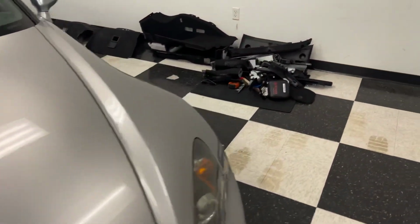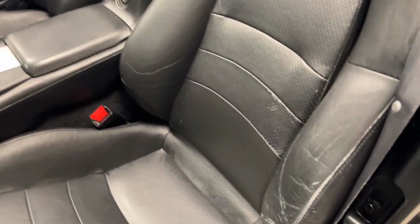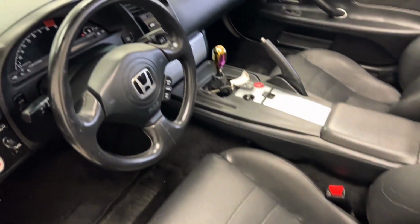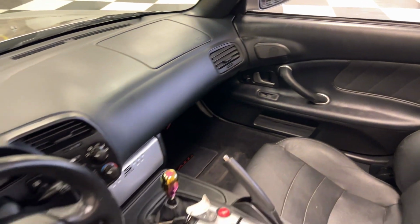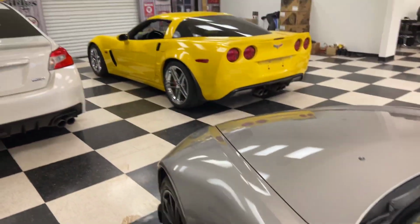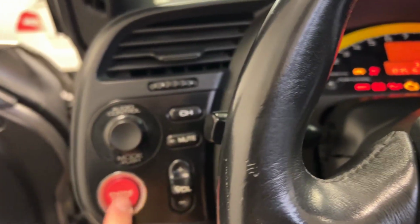So let's show you the interior of the car. Interior's in pretty good shape. The seats on S2000s are known to tear and rip. This one still hasn't done it yet, but you can tell that there are wear marks on the side bolster specifically. But it's still all technically one piece. Steering wheel looks good. Passenger seat. Door panels. And let's hop in the car real quick and start it up for a second. And you have key and ignition, push button over here.